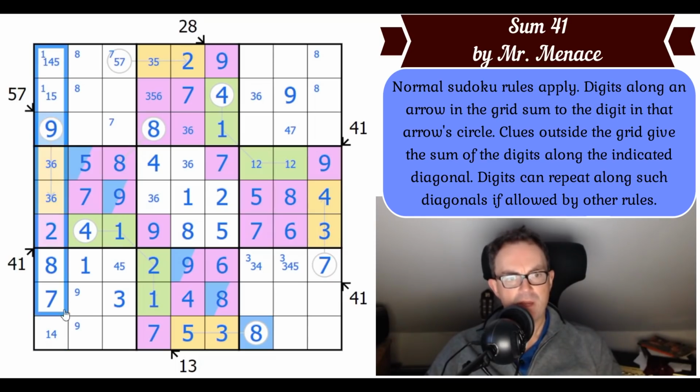So if we look at, where does 5 go in column 1? It can't go here, so it must go up here. So this can't be a 5. That's got to be 7. And therefore this is 5. Therefore that's not 5 anymore. So the 5 in column 1 goes exactly there.